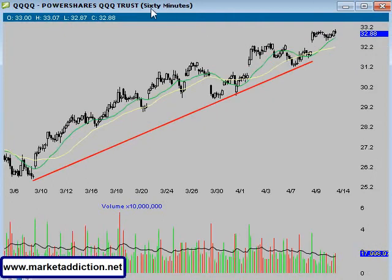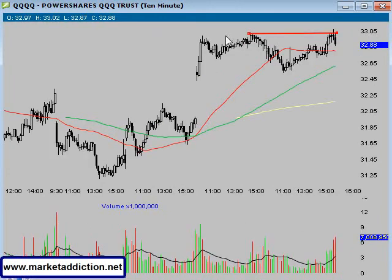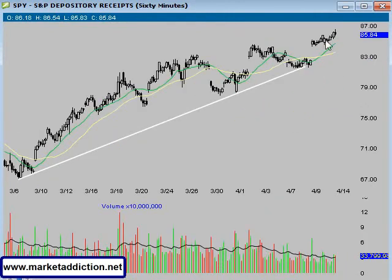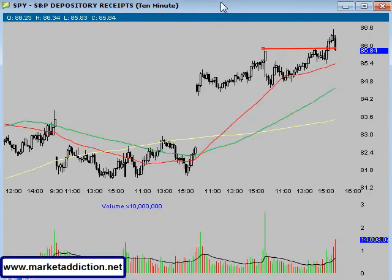Looking back at the Nasdaq 60-minute chart. Intermediate term, we're still in an uptrend. Short term, you can say we're still in an uptrend. We have this 5-day moving average still pointing up. Going back to the S&P, same situation. Uptrend on the 60-minute chart. Uptrend on the 10-minute chart. So there's really not a lot of reason to get short in here.